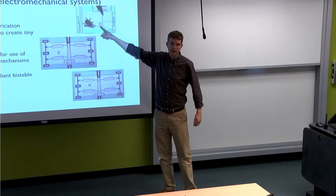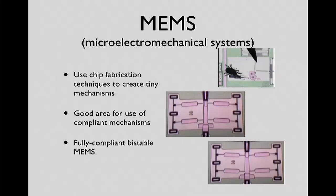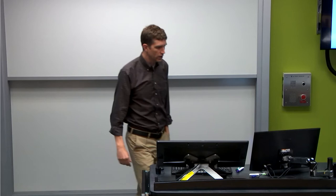And we took some work that I had done with compliant mechanisms and made it little teeny small. So this is a compliant bistable switch. It has two stable positions. And notice there are no pin joints in here. We're taking polysilicon glass, essentially, and we're snapping it back and forth between these two stable spots. And that was a cool little project that I worked on.